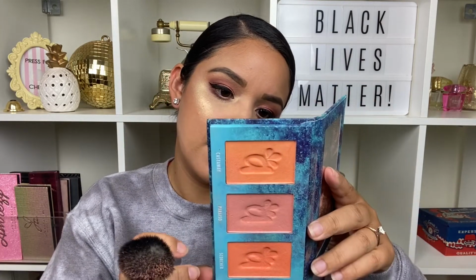This is their Fair Light, which honestly I think next time, if they come out with a new one, I'll probably get light medium, just because when I tan. But it still looks good, a nice little hint of color. But I'm not a blush girl. I am team bronzer all the way. I like blush, but I don't get the feeling I get when I apply highlight or bronzer.